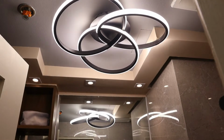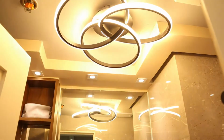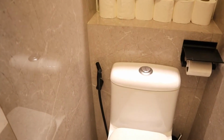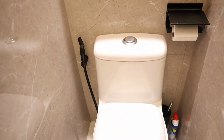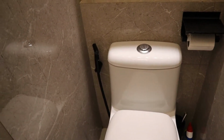Do you see that? So the light actually changes. The warmth of the light changes every time I turn it on, which is really cool. Okay. So the toilet does come with a bidet, which is actually very common here in the Philippines. I haven't used one yet, but they're there if you need it.